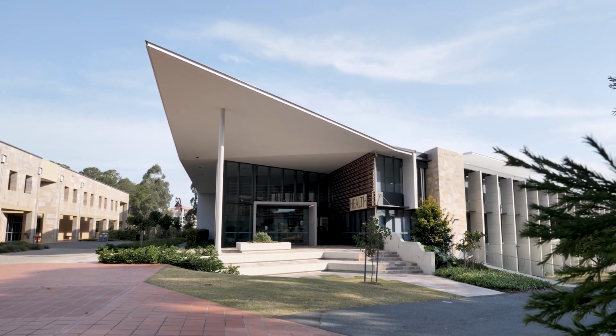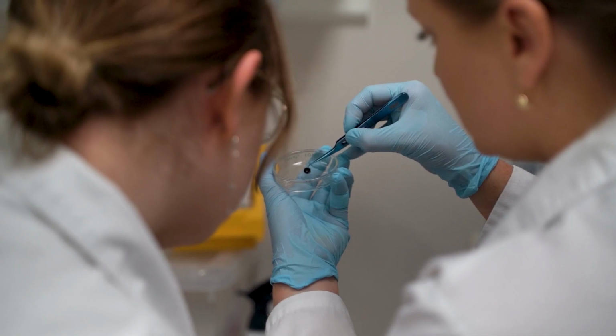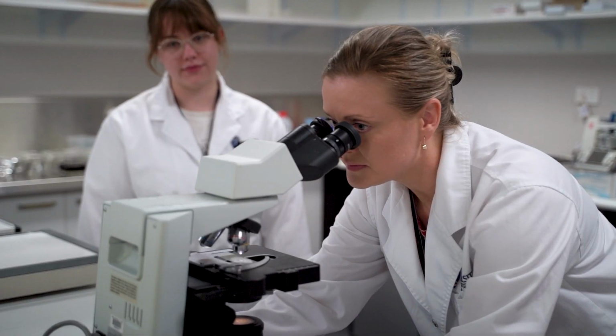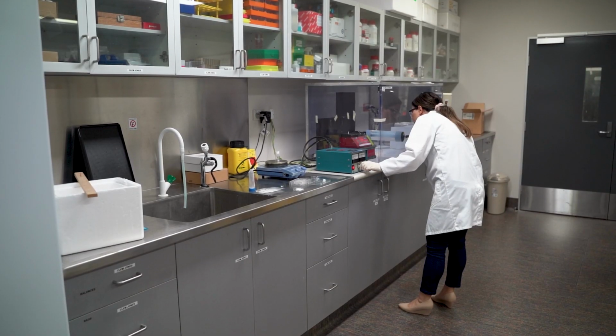What we do here is we use stem cells to make parts of the eye so that we can put them in to patients who are suffering from forms of blindness. So within the centre, we have the stem cell team, we have the people that do the animal work because we have to test them in a live situation to make sure that they're safe and that they're working properly.